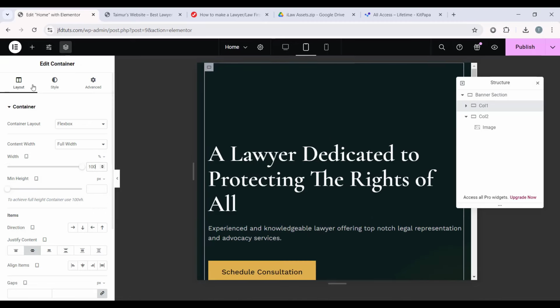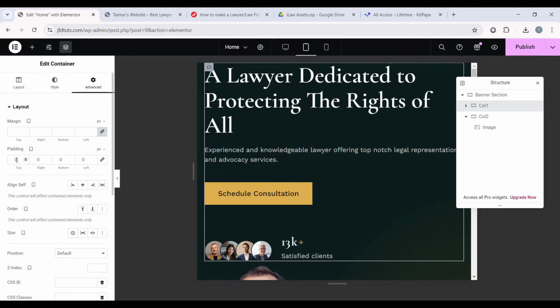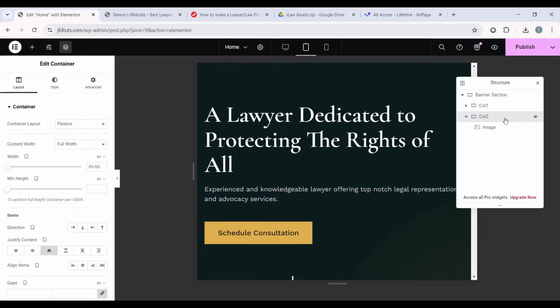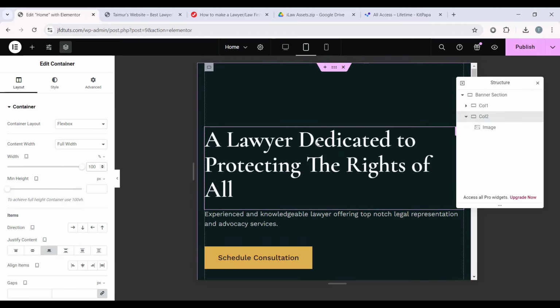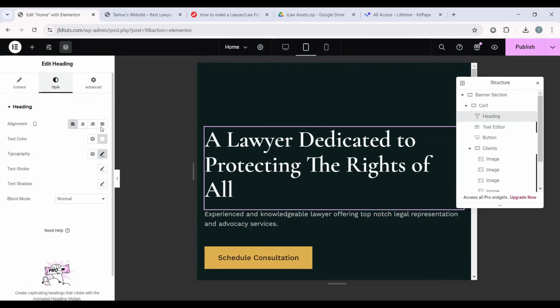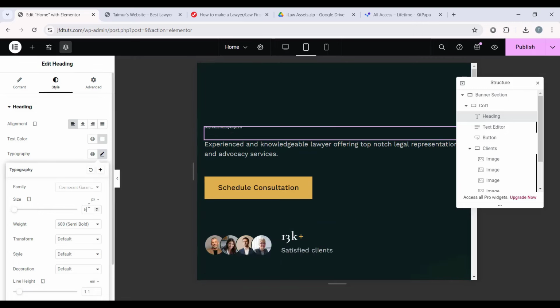Now let's go to the advanced and unlink the padding. Top make it 180 pixel, bottom make it 60 pixel. And now let's go to the call 2 and do the same here. Make the width 100%. Now let's work a little bit on the text because this text is looking really big for this screen. So first of all, let's select this heading under this style tab. We can just decrease the font size a little bit, like 54 pixel.